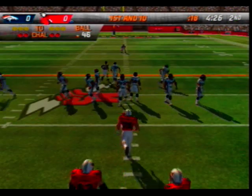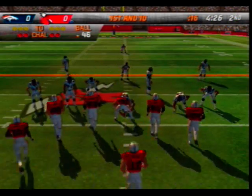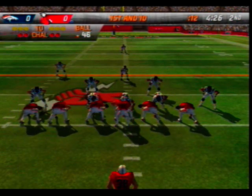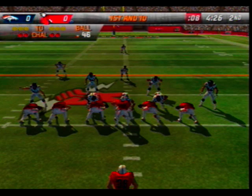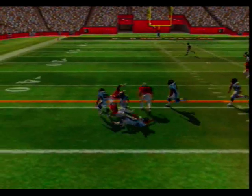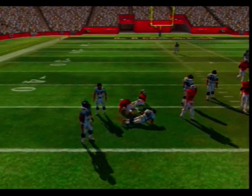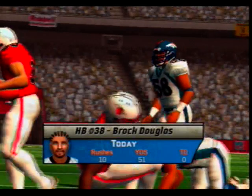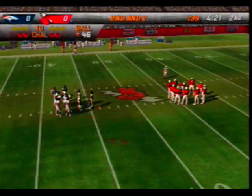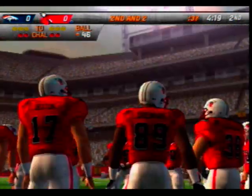First and 10, ball on the 46-yard line. We're talking about Green. Douglas, the lone back. Hand off to the tailback. Harrison is there for the tackle at the 46-yard line. Running the ball consistently is a first step in creating a balanced attack.